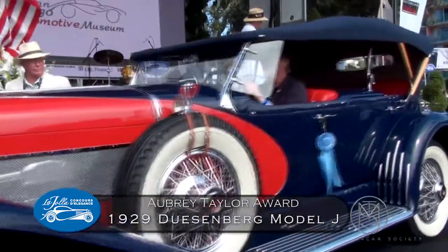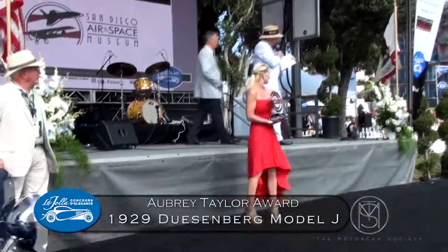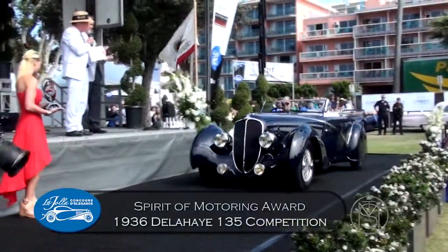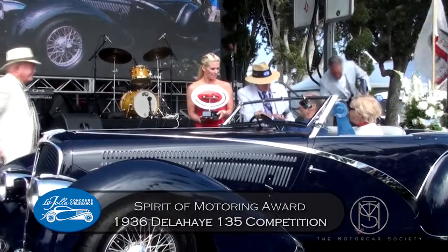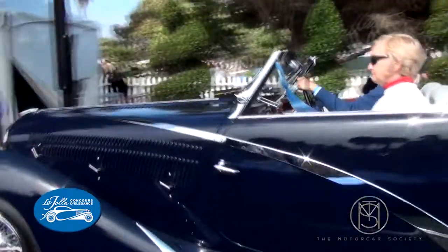And the winner of Spirit of Motoring, the Sports Car Market Spirit of Motoring Award, is the 1936 Delahaye 135 competition owned by Ken and Ann Smith. What a wonderful car. Did you restore this car? Absolutely not, but the gentleman that did is standing right there, Alan Ford.